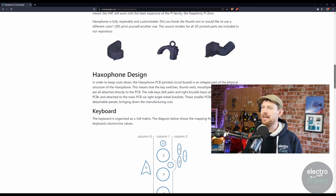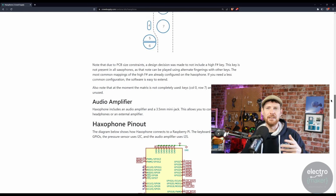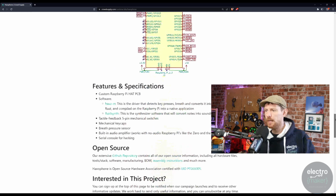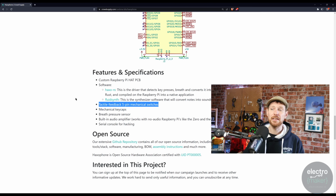The way that the breath sensor works is very interesting as well, and the fact that all of the bits that fit together are 3D printable means that, as it says here, if you break any part of it, you can just 3D print your own. It's all open hardware. And the general idea here is, as it says, it has a built-in breath pressure sensor. It has mechanical keycaps. It has tactile 5-pin mechanical switches as well.